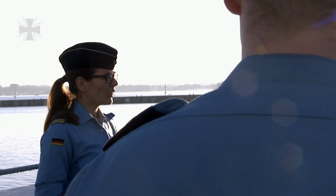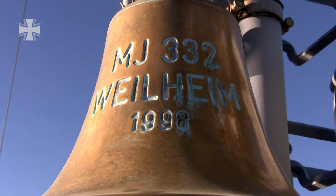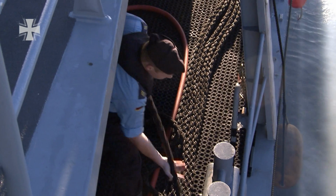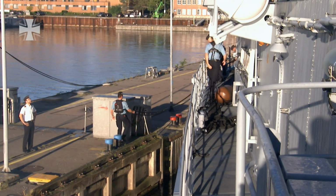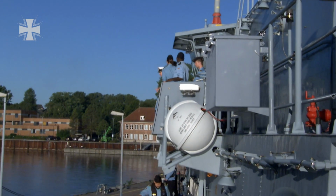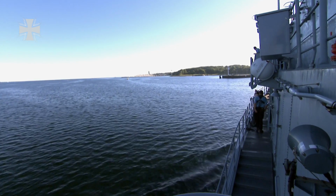Firing the Fliegerfaust. The crew of the minesweeper Weilheim is engaged in a very special shooting exercise. The Weilheim leaves Kiel Naval Base in the morning. But before heading out to the live fire range in the Hohwacht Bay, the crew has to take the air defence weapons on board.